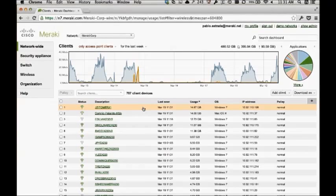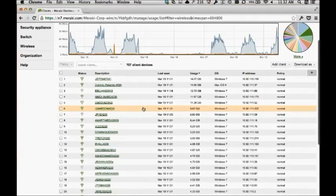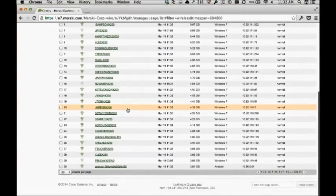Right now they're sorted by their usage, and we can immediately see which devices are consuming the most bandwidth on the network. We can scroll down to see how that bandwidth consumption compares to others. For example, if there's one user that is using 3 or 4 times more bandwidth than anyone else, it would be immediately visible here. In our case, we have the top user that's using just a bit more bandwidth than, say, the next 5 or 4, and then everyone else is using less than 10 gigabytes of data in the past week.